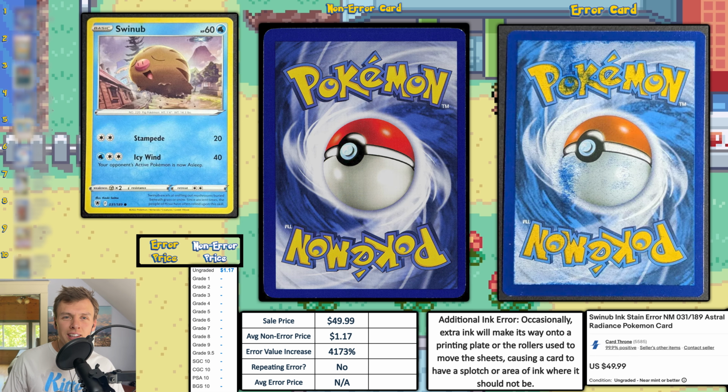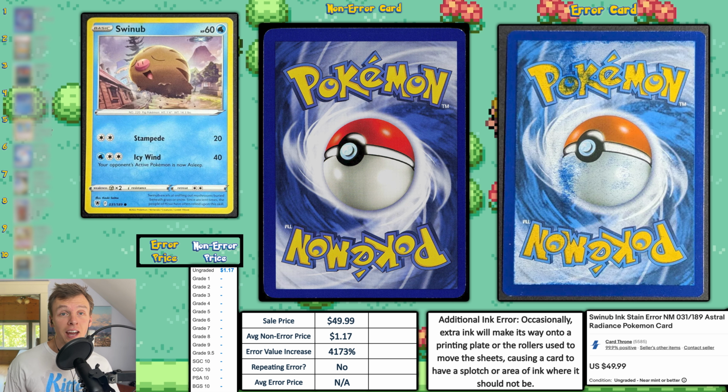Next up, we have a Swinub from Astral Radiance, and this is an ink stain error. This is not on the front of the card, but actually on the back of the card. And if you had one guess, what color extra ink do you think got smeared on this card? If you guessed blue, you would be correct. Very apparent, I would say, that there is just a lot of extra blue on the back of this card.